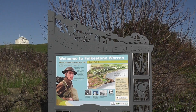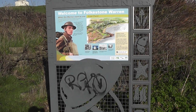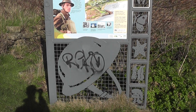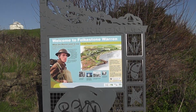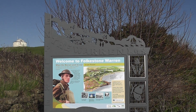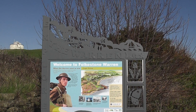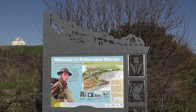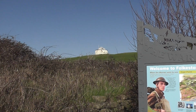Now entering Folkestone Warren, which I will be bypassing. I might have walked through the Warren on a previous walk, but I can't remember. Not today. I'm doing the cliff path with the Martello over there.